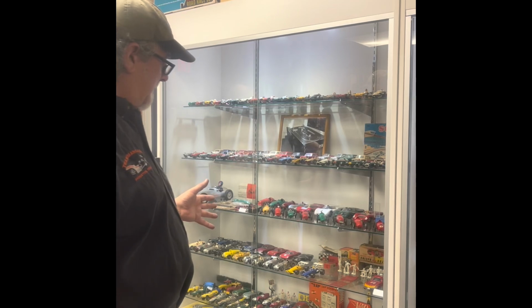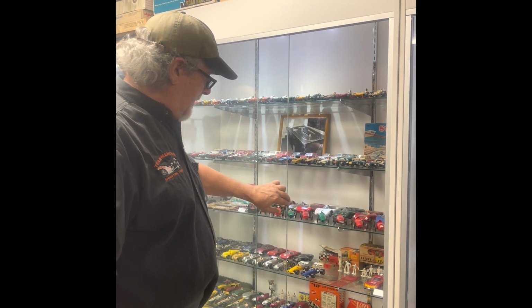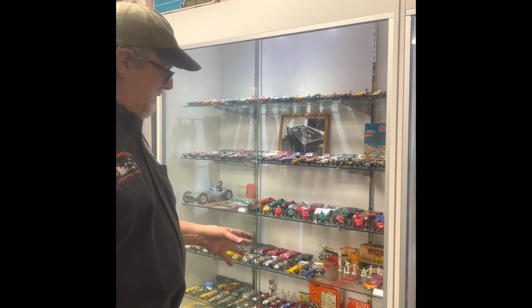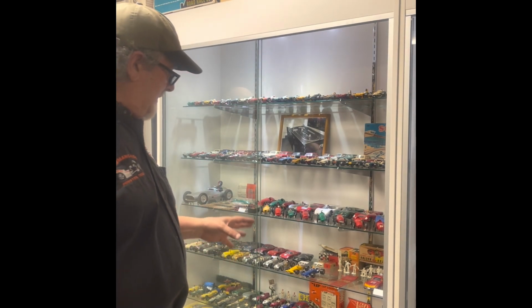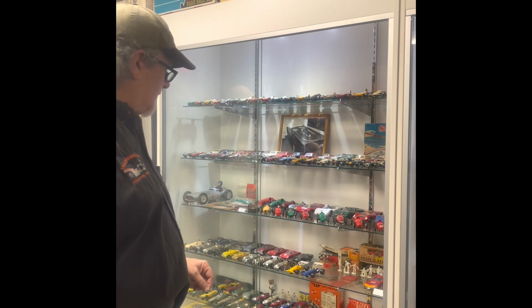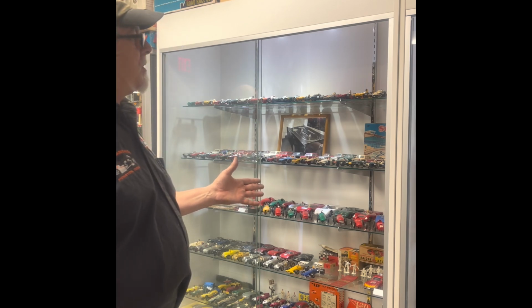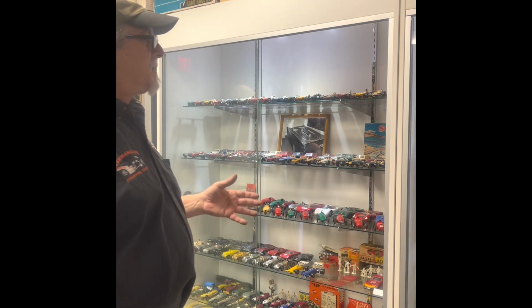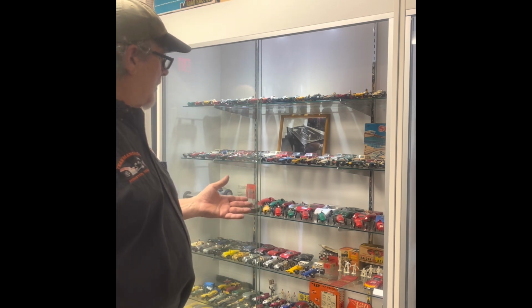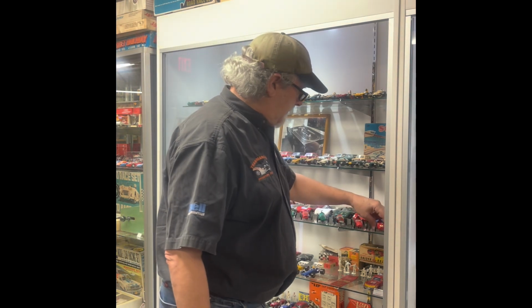Really early stuff. The bottom shelf here is all VIP, Victory Industries. They made their first set the same year as Scale Electric, in 1957. And these are a bunch of their cars down here, all in 1/32 scale. And then above it, we have Airfix and MRRC. Now, MRRC made some of the first commercial race cars in the world. And we have some of them here.